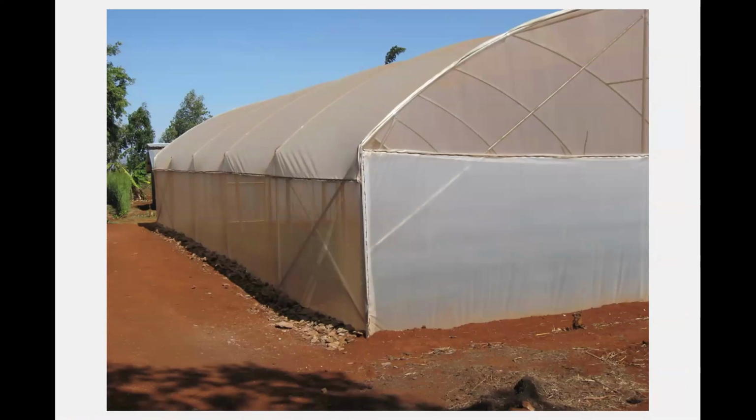right? So one time the whole sidewall can be plastic, and another time it can be screening, same way with the part of the end wall that you're seeing here. So really, really clever uses of that.